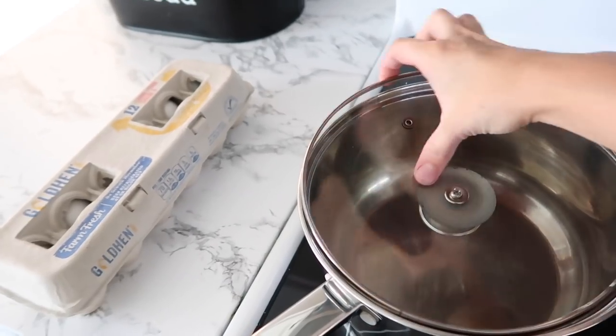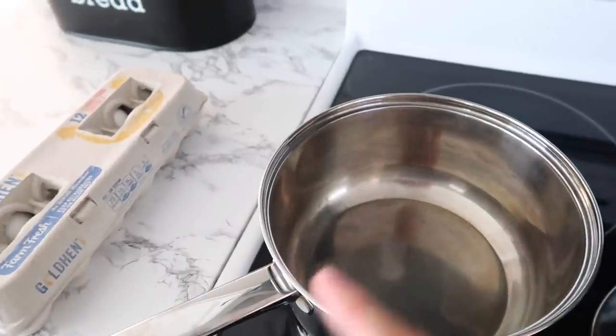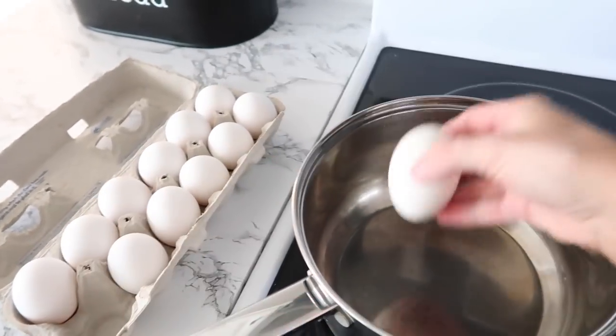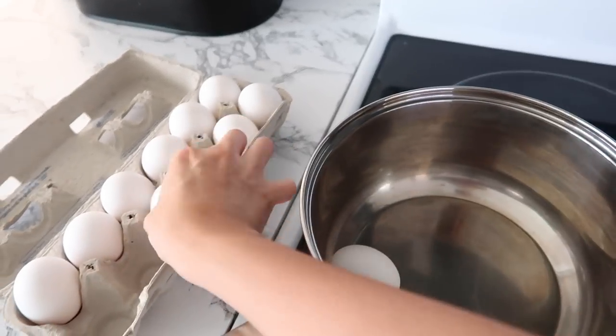Next, I gotta get some hard-boiled eggs boiling here for another snack that I'm gonna show you in just a little bit, but I'm gonna boil up an entire dozen. Even if we end up with some extras, they're something that are nice to have on hand, and the girls really like these as well.